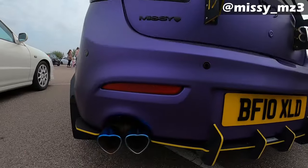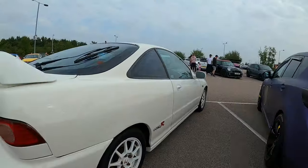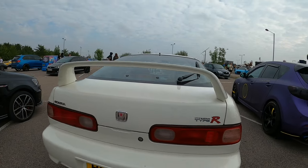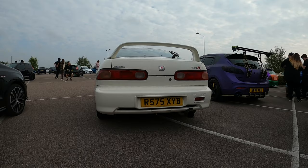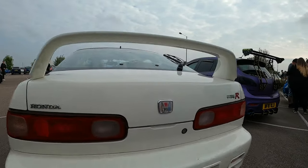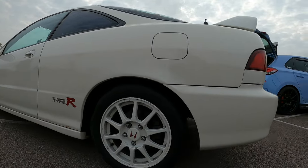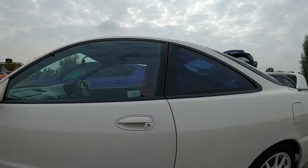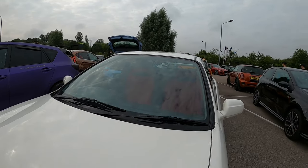Oh, and I didn't notice last time. Little heart-shaped exit on the Integra, always a lovely sight. What's going on there though? Garage interior, the seats are spotless.